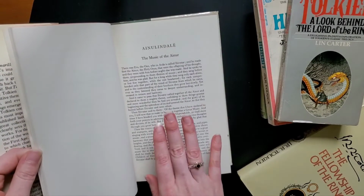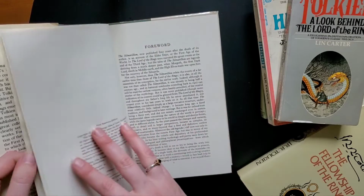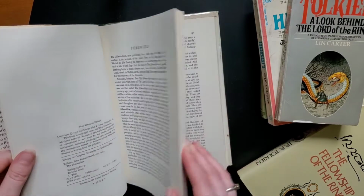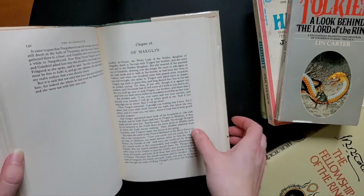Yeah, I'm looking forward to it. I have never read this all the way through. I've read bits and pieces of it, but I haven't read it all the way through. This edition is from the late 70s. Very cool. Definitely on my list.